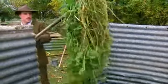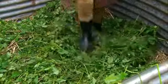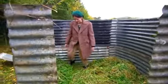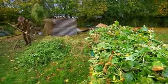Treading the material forces oxygen out of it, which in turn allows the nutrients inside it to be preserved, a bit like pickling. It's actually very hard work. I'm quite out of breath now. But we're getting there, it's getting higher. Although silage had been known about for centuries, until the Second World War, many farmers in Britain had never tried making it.